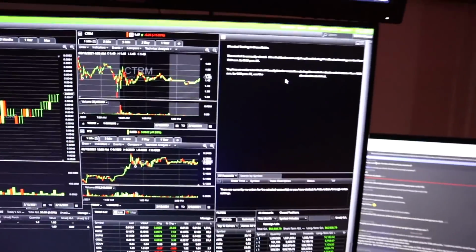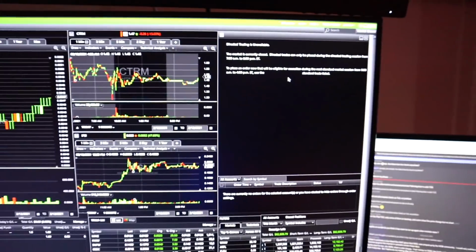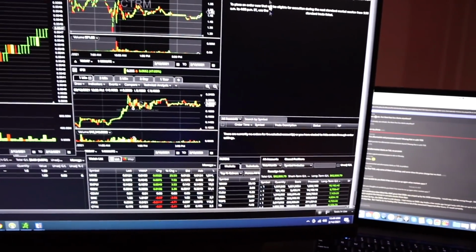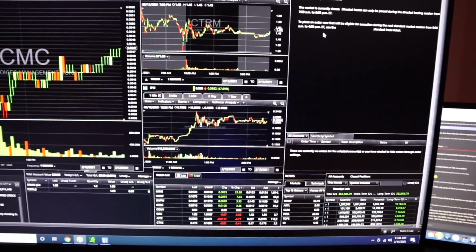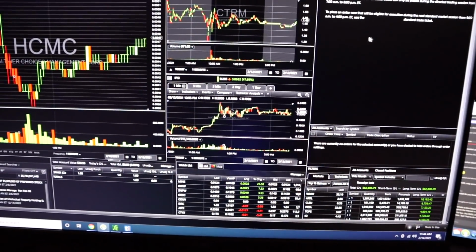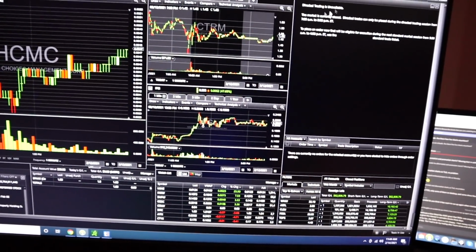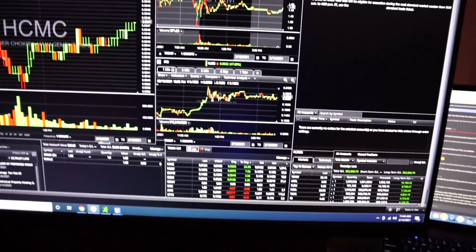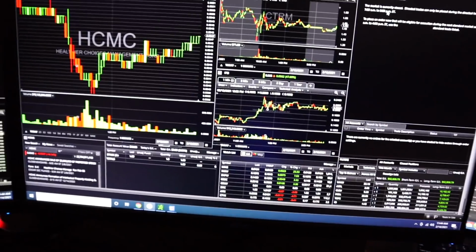It's after market hours right now, so you can see directed trading is unavailable, but typically what this is going to have is all those things you need to place the order on Fidelity Active Trader Pro, and this is where it's going to have the level 1 quotes right here. It's going to have level 2 quotes right here. It's going to have time and sales, and pretty much every order type you need, you know, market, limit, etc., trailing stop loss, whatever, and how much you want to buy, how many shares, the ticker, etc.